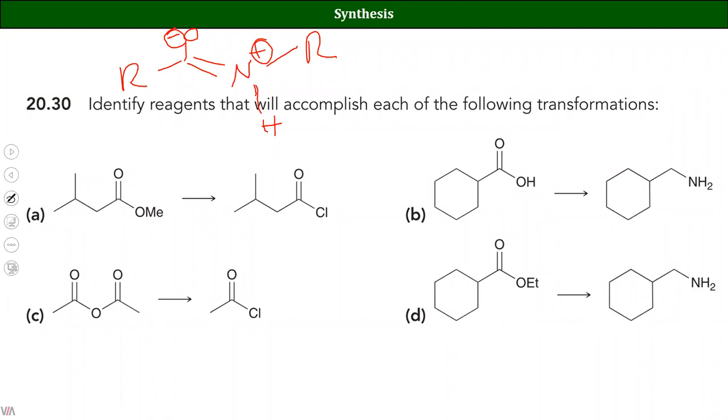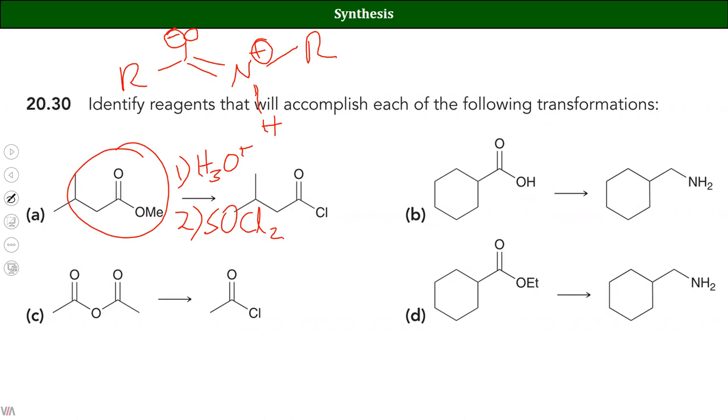All right, so for A, what are we looking at? You want to make an acid chloride, right? That's the top of the mountain. Only one way to get there. That's our chairlift, right? Which means we have to make this into the acid first. Luckily, that's an easy one. You just need to go through that saponification. That gets us to the acid. And then we need good old thionyl chloride.